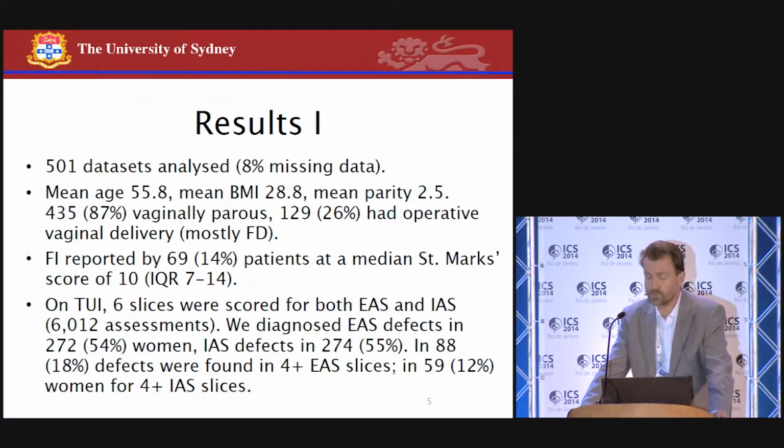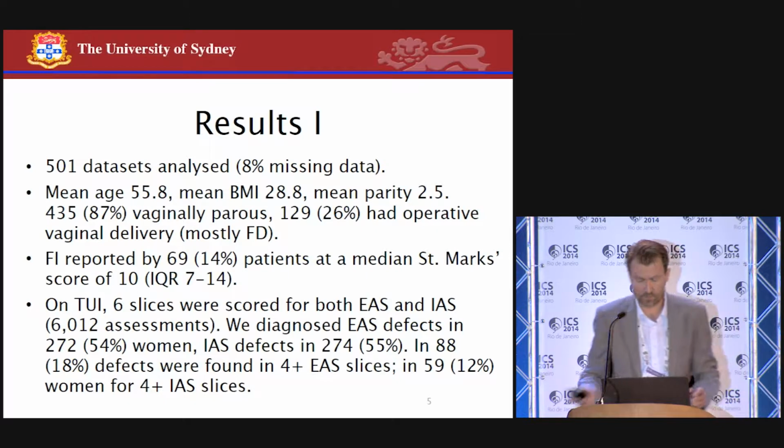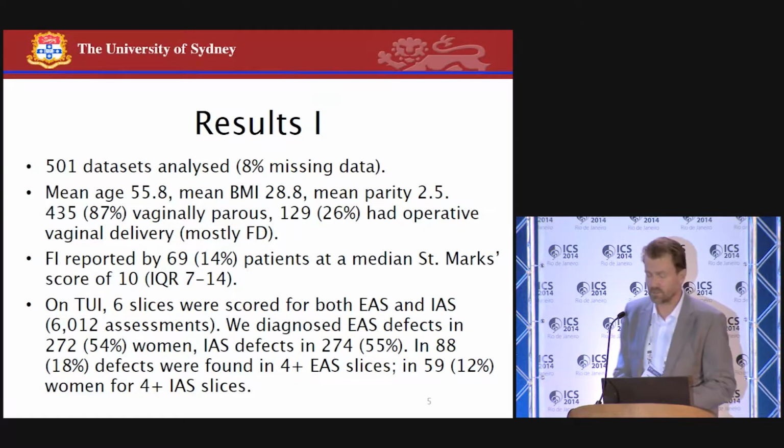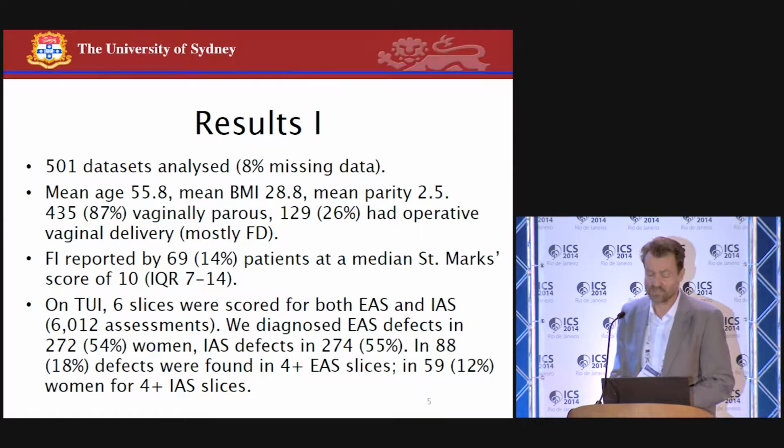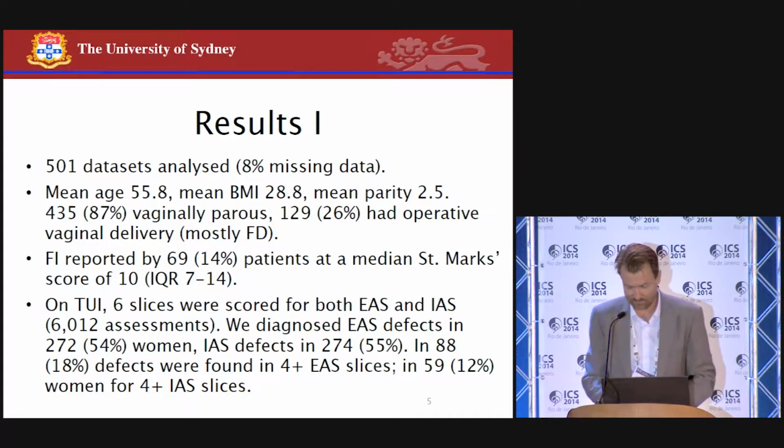We had 501 data sets, which means we had 8% missing data. You can see the mean age there, body mass index, parity. This is very much a typical urogynecological population. 14% of them had fecal incontinence, and they reported a median St. Mark's score of 10, so quite substantial. We scored 6 slices, both for the EAS and IAS, which means Rodrigo did a total of over 6,000 individual assessments.